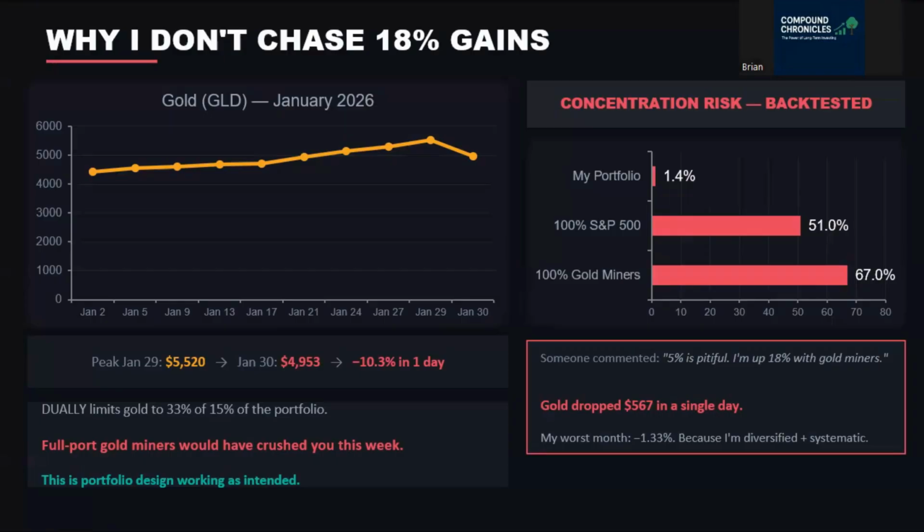if gold retraces, which it's going to. It might not be this week, month, year, but eventually it cannot keep trending like it's doing. We're going to get a pullback. It's going to last a little bit, and I do not want to have a $100,000, $1 million portfolio sitting in just one or two assets.